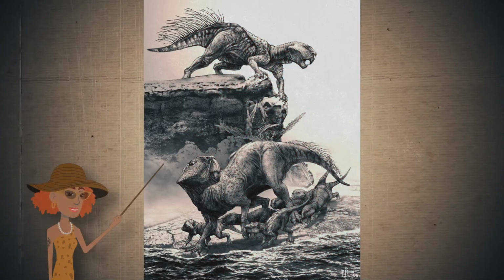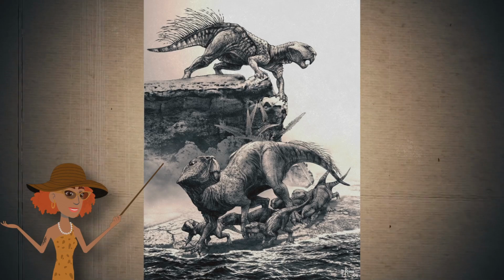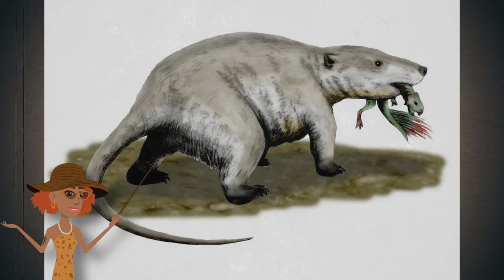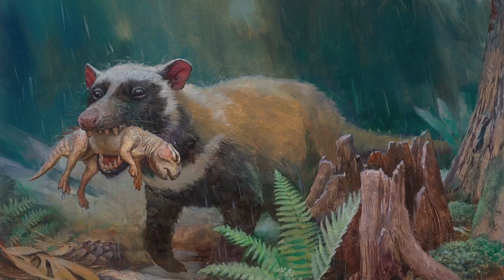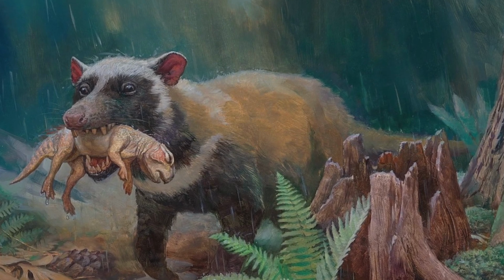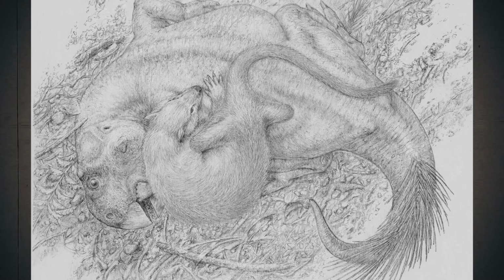The first participant in this ancient battle is Psittacosaurus, a dinosaur the size of a modern dog. The second is Repenomamus, an ancestor resembling a badger, but this is not a cute forest dweller. Despite its small size, it was one of the largest mammals of its time. Scientists are sure that Repenomamus attacked a real dinosaur.